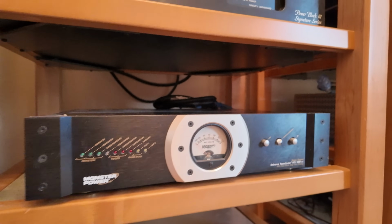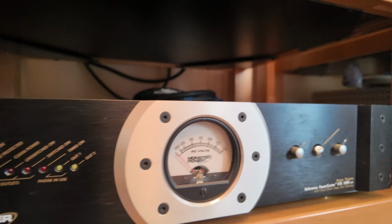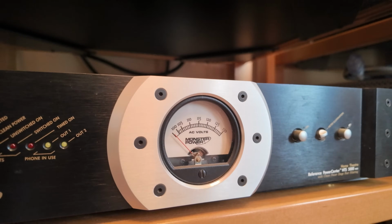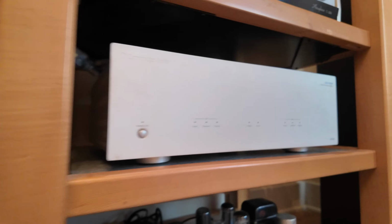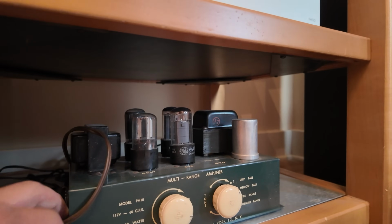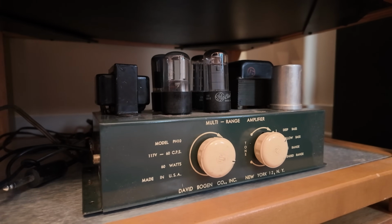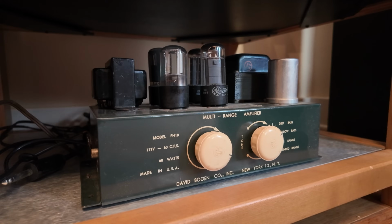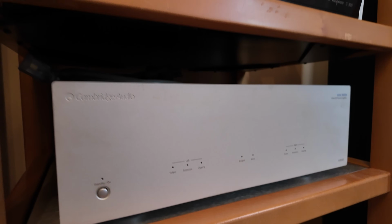Just like on this Monster power supply, I love how instead of the digital readout that you see all the time, they decided to go with an analog one. I do like that for sure. It gives it that vintage touch. Going over here, you have the Cambridge, but underneath, look at this Bogen. This Bogen has this green look, which I really enjoy. So for a tube amp, not the most bulky or good looking amp. It's very basic, very vintage, but that green look is incredible.